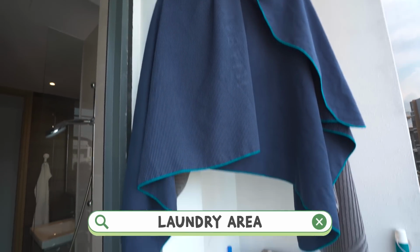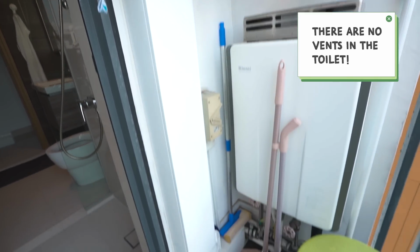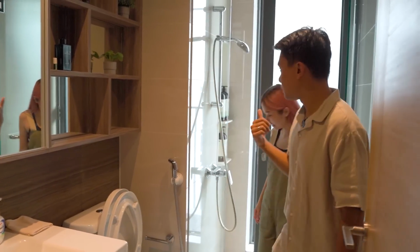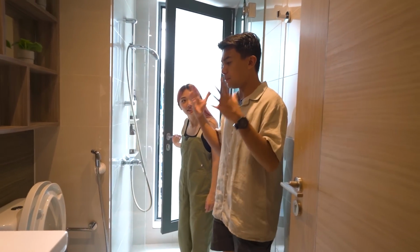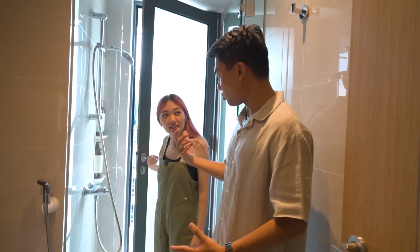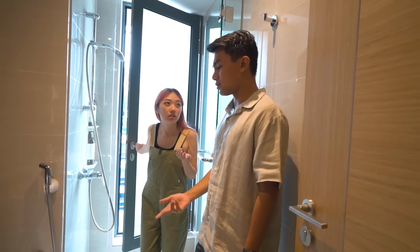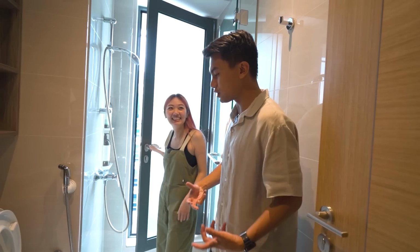This is the laundry area, and also to air the smelly smell out. So if you shit here, but then people can see. Yeah. So you must decide, do you want to be able to tahan the smell first before you open? Or just let people see. What do you choose? So I choose to just tahan the smell first, then I wash, then I open.